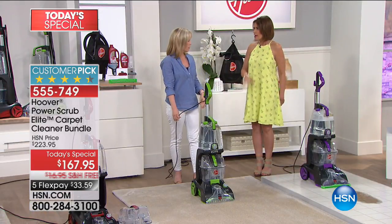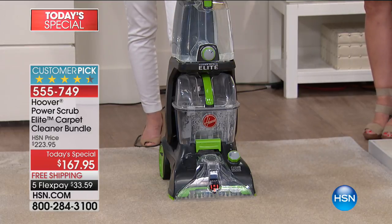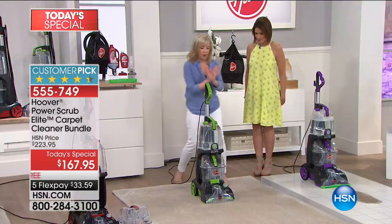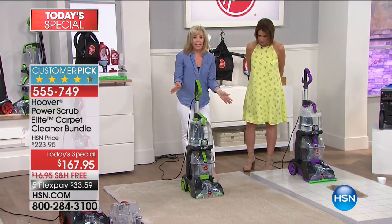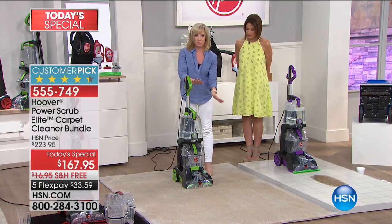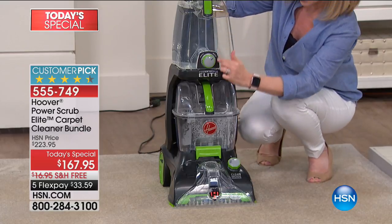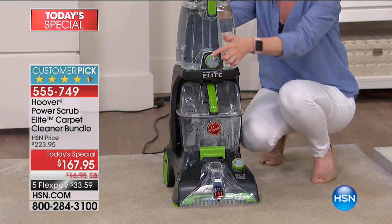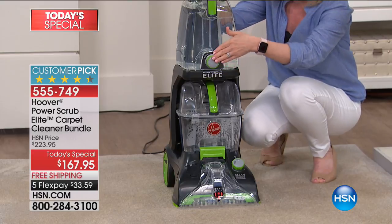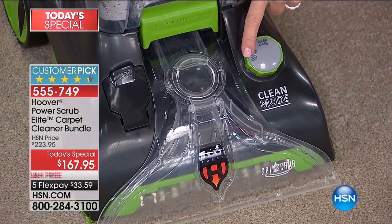If you spill something, did you see all that water that came up? Quick dry feature. Your tank's 25% bigger than ever before, and everything that you get that comes with it only right here and only today. Yeah, we're excited. So the original power scrub, we sold over 84,000 just here. It's Hoover's number one. This is the elite though, this is better. So the tanks are larger, it holds 25% more. It's got your wash rinse cycle. So just like your laundry, you wash and then you rinse with water. It has that right down here, two modes. It's a deep cleaner and now it has a quick clean, so it cleans in 45 minutes.